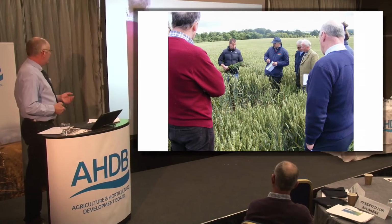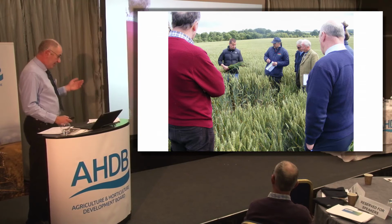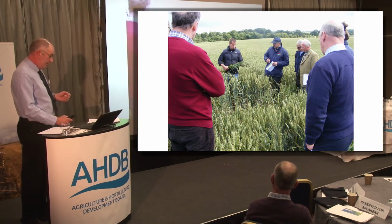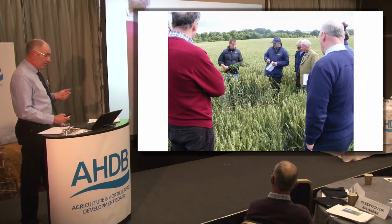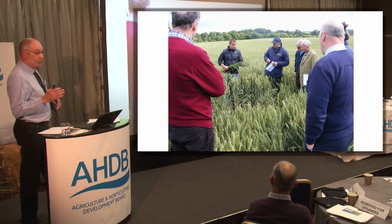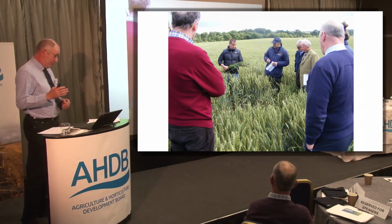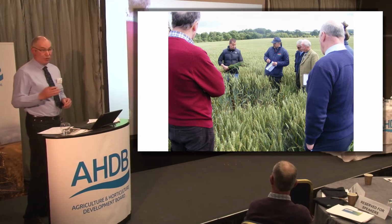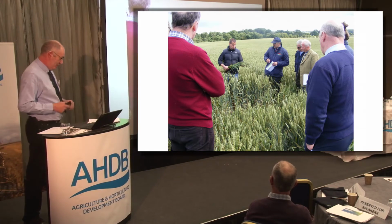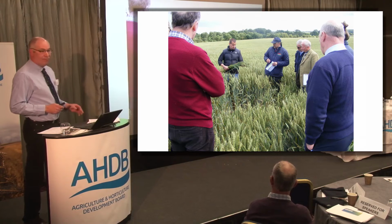So what did we look at? One of the first things we looked at was nutrition. This is actually a picture from an earlier trial that we did in 2014, where we attempted to grow a crop of wheat without using any fungicides, only using trace elements, lots of trace elements. This went fabulously well till mid-July, when we got 20 mil of rain and humid weather, and it was just like it had been torched, like you'd sprayed it with Gramoxone. So it was a bit of a learning curve, but we weren't frightened to try things.